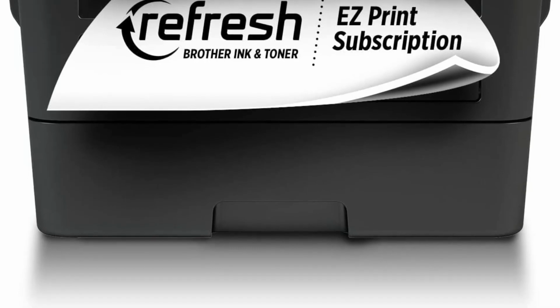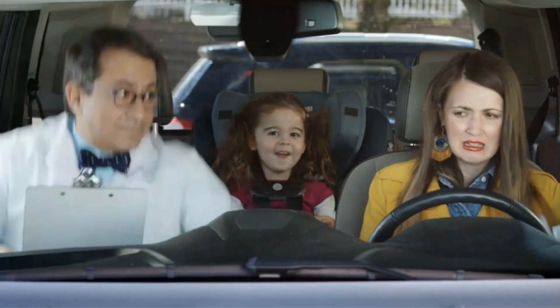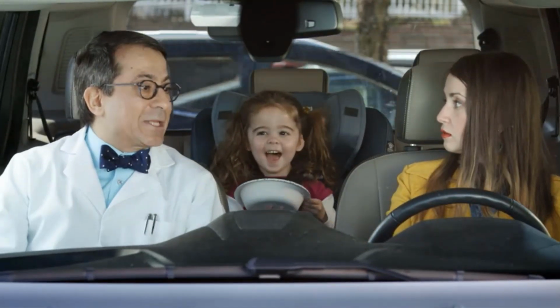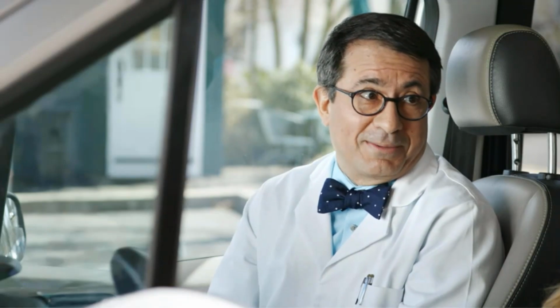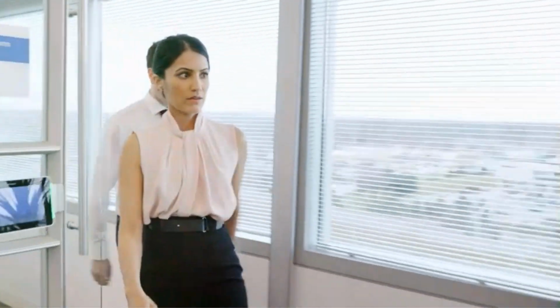If your office uses virtual assistants like Alexa, you can connect this model to your third-party smart speaker for hands-free controls. And with Amazon Dash replacement and Brother's ink cartridge recycling programs, you'll never run out of ink again, and you can help make your office a bit more eco-friendly.